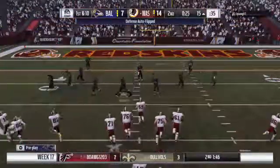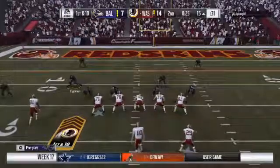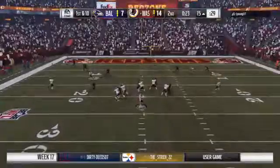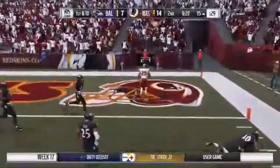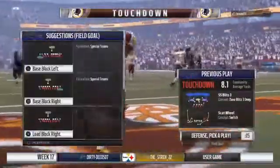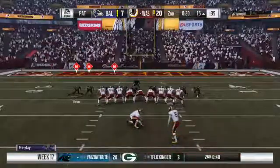Redskins with their first trip to the red zone thus far. They've got a 1st and 10 at the 15. They're going to look to throw. They'll check it down to Geis. And he is into the end zone for a Washington touchdown. Darius Geis as the first half is winding down.